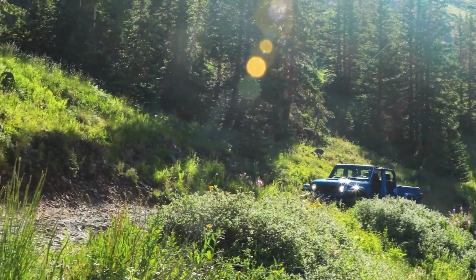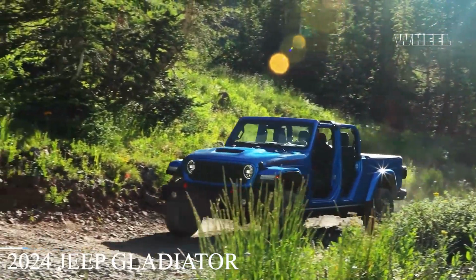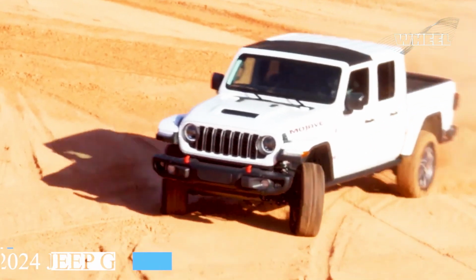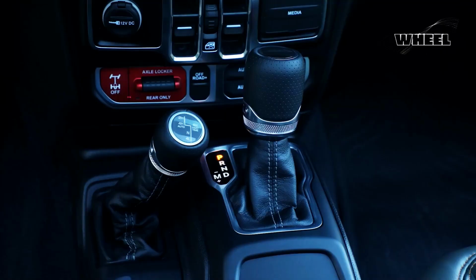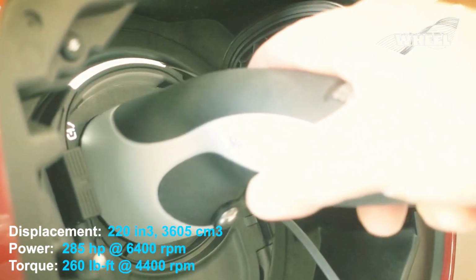Born from the fusion of a rugged Wrangler and the practicality of a pickup, the 2024 Jeep Gladiator stands as a unique player in the mid-size truck segment. With its detachable top and doors and a fold-down windshield, it embraces adventure with a spirited zest.